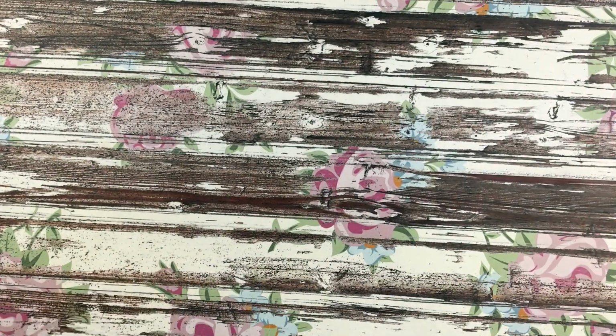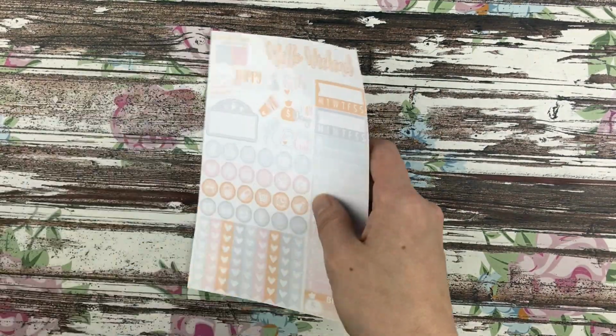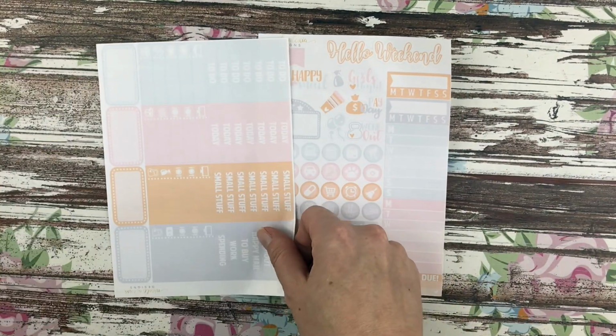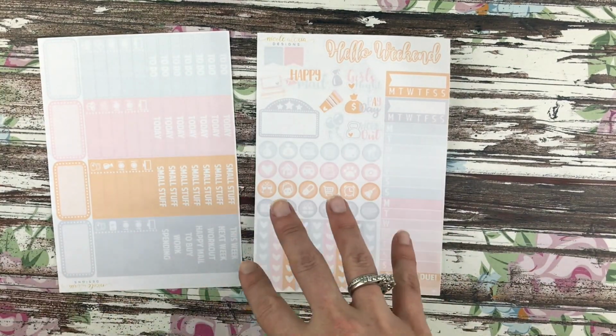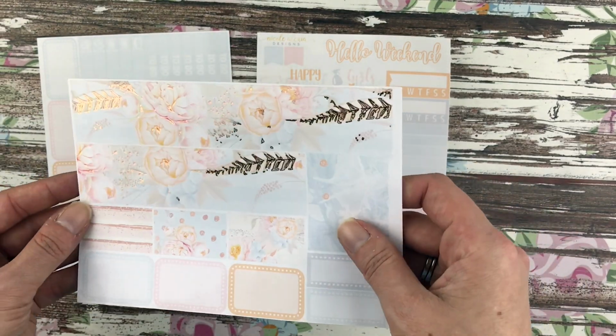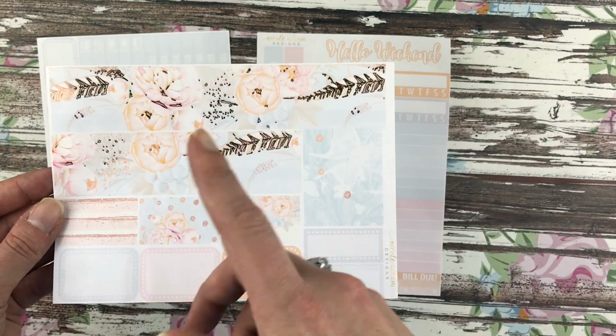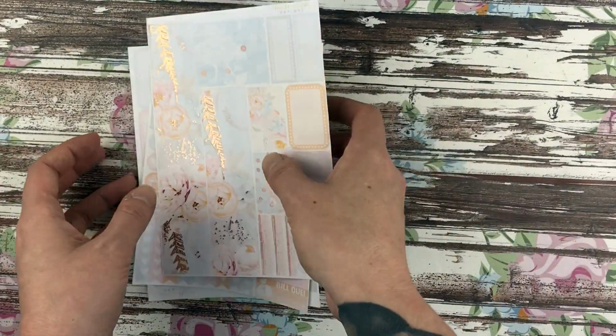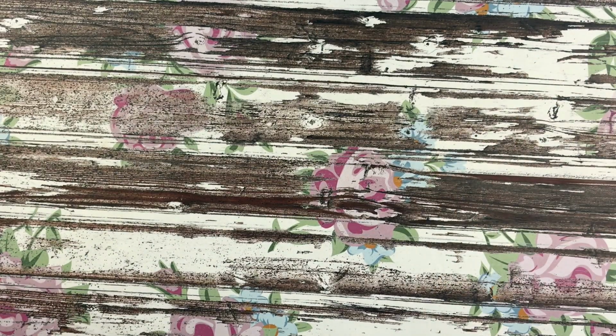So that was the deluxe kit, and then the mini kit, again, you get the first sheet that has your full boxes, and then you've got your two functional sheets here, and then your last sheet is the same bottom washi, and then instead of the date covers, you just have your washi and then some more half boxes. So that was the peach collection.